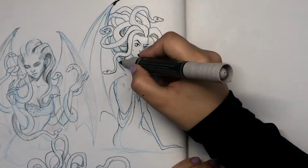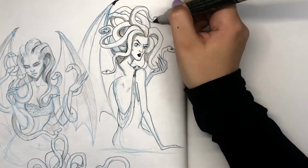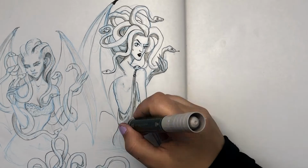And proceed with the marker pen from Faber-Castell to do some of the shadows and add some volume to the sketch.